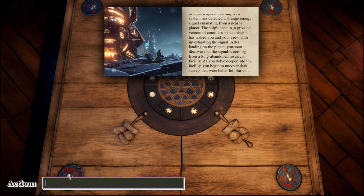Well, let's see. Let's parse out a little bit what we're dealing with. So we have a signal. We've landed on the planet. It says as you delve deeper into the facility, you begin to uncover dark secrets that were better left buried. Do we want to create what those dark secrets are, or do we want to investigate to find them through the game? We can do either one, right? I think we can get as involved as we want. Let's create a dark secret. Want to do that? Let's see what it says.